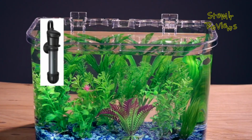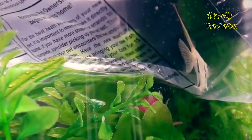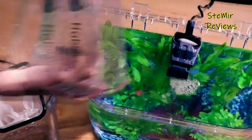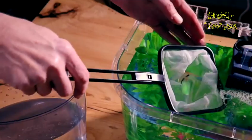Fish tanks offer a unique blend of relaxation, education, and artistic expression. They provide a soothing ambience, reducing stress and enhancing well-being. Moreover, they serve as educational tools for learning about aquatic life, ecosystems, and the importance of environmental conservation.